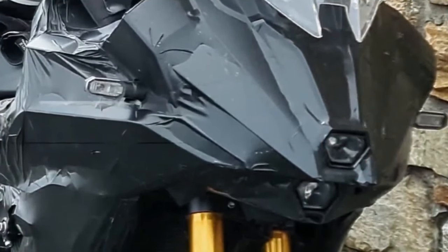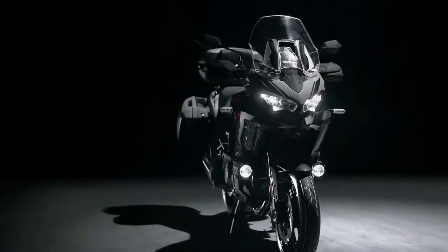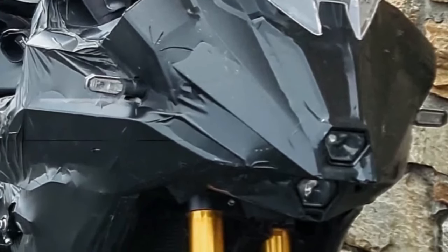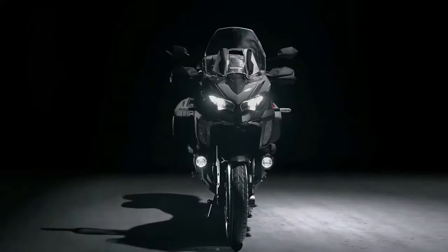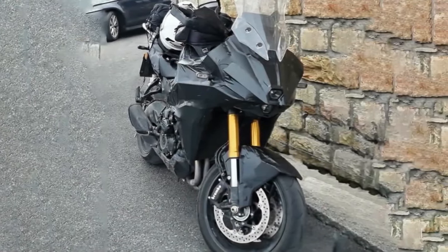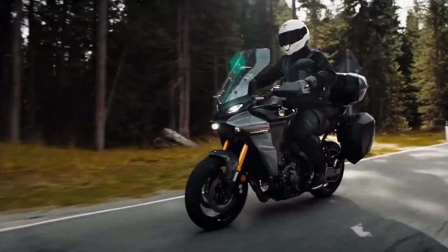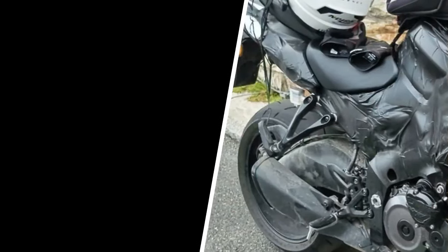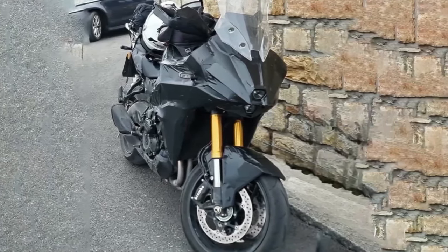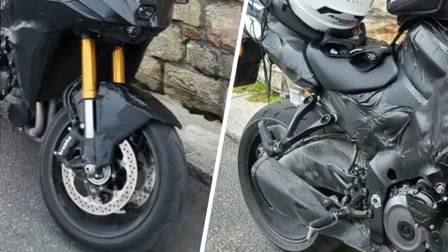The new Suzuki GSX-S 1000T looks like a bona fide Kawasaki Versys 1000 killer. Back in 2021, Suzuki stirred the pot with an interesting trademark filing for a new 1000 cubic centimeters motorcycle, dubbed the GSX-S 1000T. It would sit between the GSX-S 1000 and the GSX-S 1000 GT, serving duty as an inline four adventure tourer to rival the Kawasaki Versys 1000.